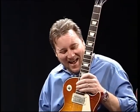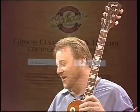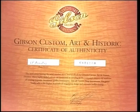And to prove it's real, see, there you go. That's an example of what they look like. It's important, we need to talk about that a little bit, because if you don't have documentation to document the story of the guitar and who made it, there are a lot of fakes out there.